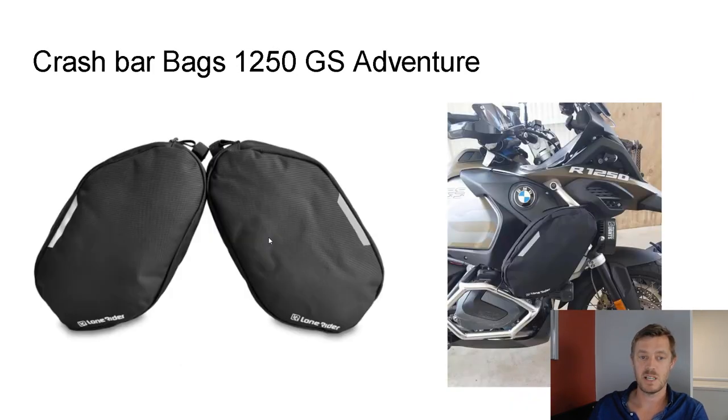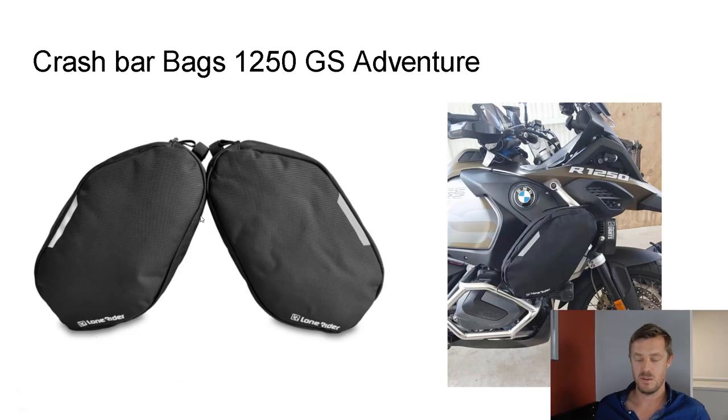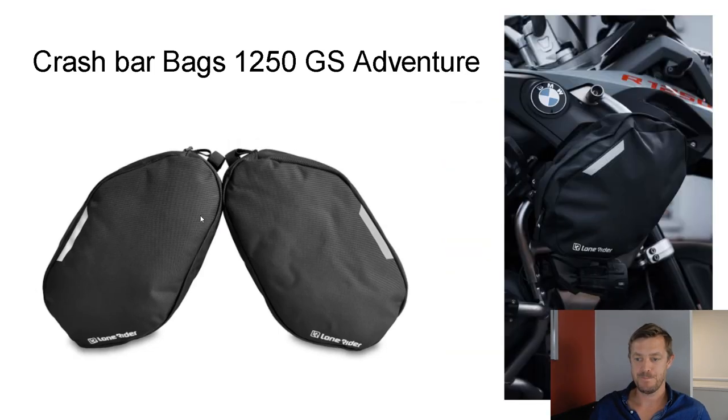The next product is the crash bar bag for the new 1250 GS. The upper crash bar on the Adventure version is shaped like this, and it's two lefts and rights. These are waterproof Cordura 1000D ballistic nylon with YKK zippers and all that good stuff. Again, all the same material, all high quality materials. We don't compromise on that.